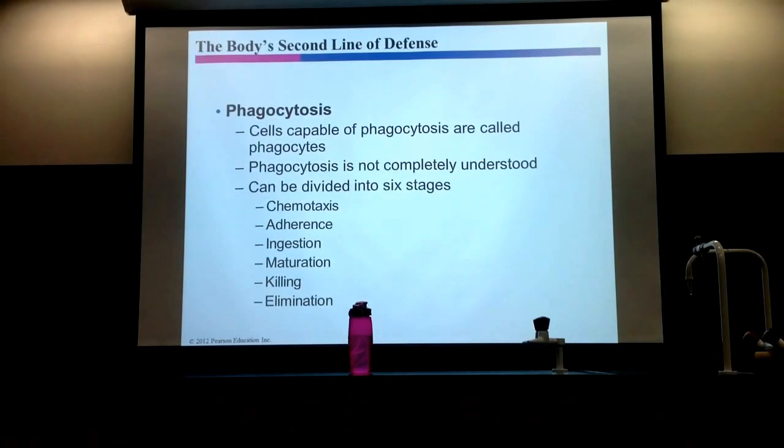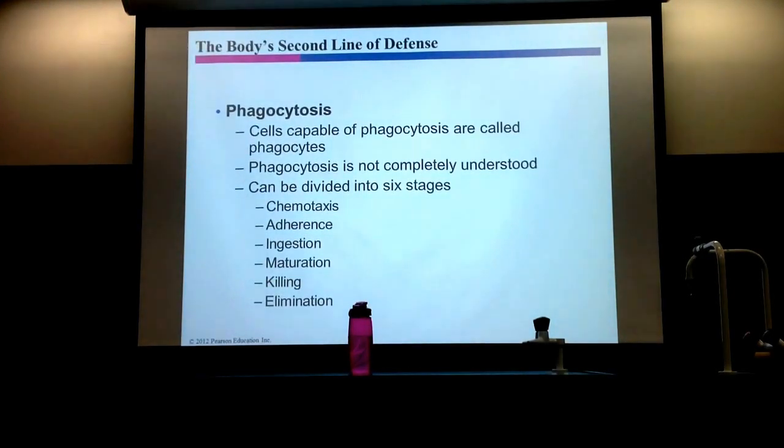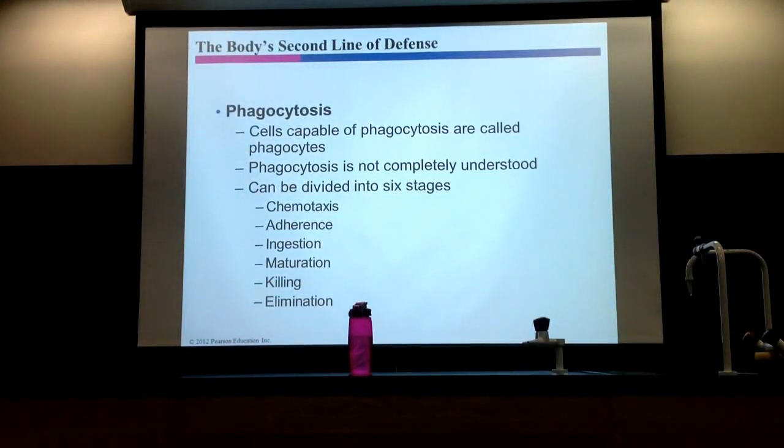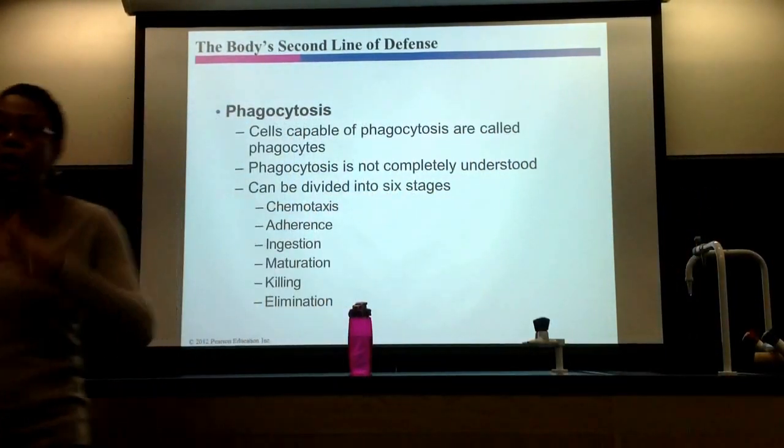Okay. Now let's talk about this process of eating other things. Phagocytosis, okay? Now most of the cells we're talking about can do that. They would be called phagocytes, for example. Now even though phagocytosis is not completely understood, it's broken down to 6 steps, and you should understand the basics of those 6 steps in terms of what is going on, okay?